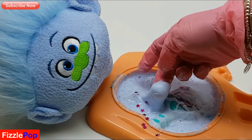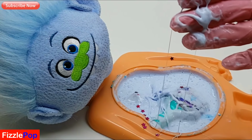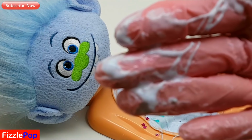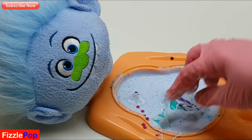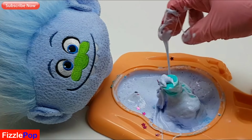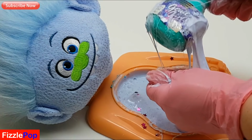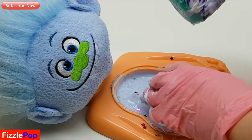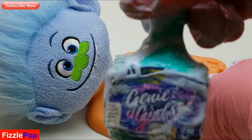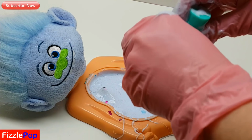Look at this slime, guys. Can you see? All glittery. It's got all sparkles in. Can you see it? Right, okay, let's go. What is this I can see? Oh, it's Genie Girls. What are you doing eating Genie Girls, Guy Diamond? Right guys, we're gonna cut this straight open.